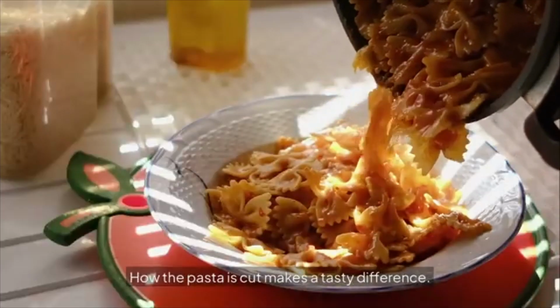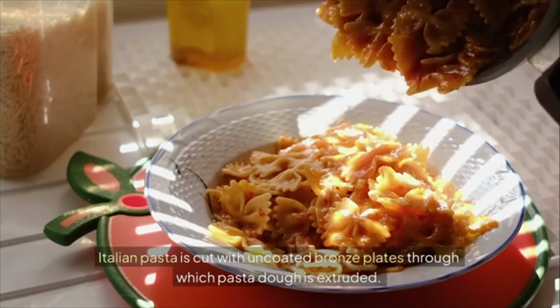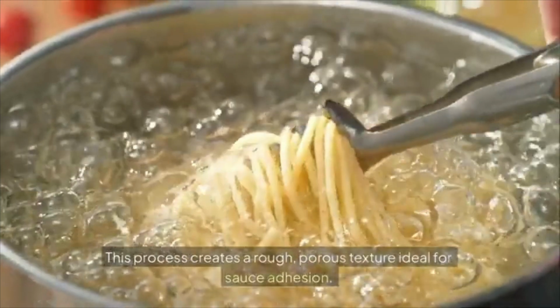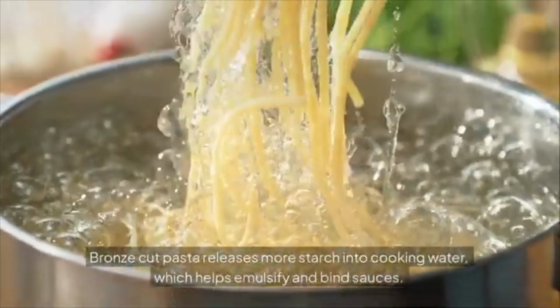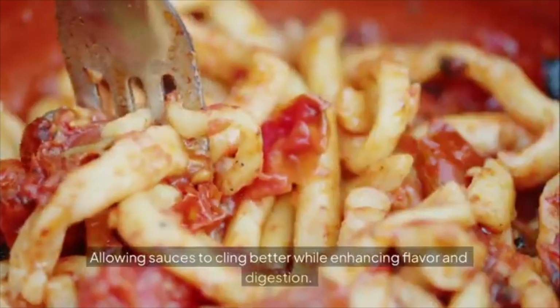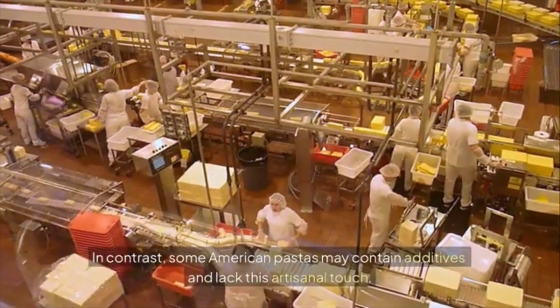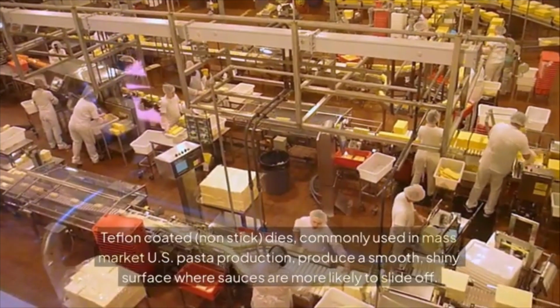How the pasta is cut makes a tasty difference. Italian pasta is cut with uncoated bronze plates through which pasta dough is extruded. This process creates a rough, porous texture ideal for sauce adhesion. Bronze-cut pasta releases more starch into cooking water, which helps emulsify and bind sauces, allowing sauces to cling better while enhancing flavor and digestion. In contrast, some American pastas may contain additives and lack this artisanal touch.